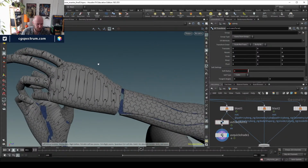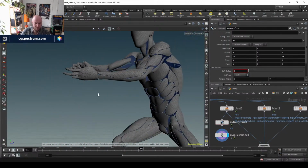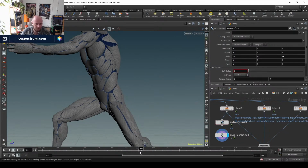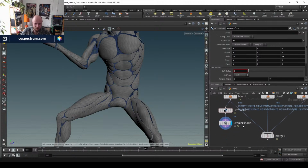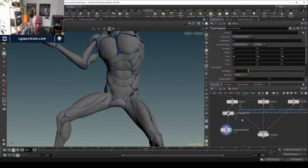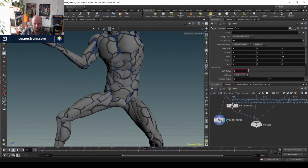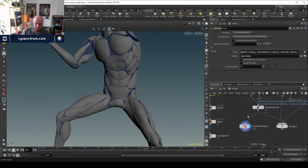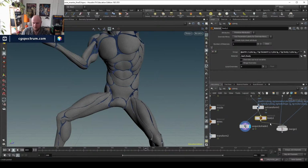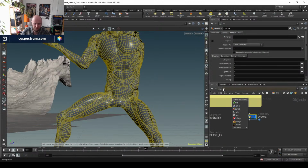There's a bit of stretching going on here. That's not great. Not great UVs, but I'm not going to worry about that. So let's go and have a look at this in the material. So we've got our UV transform, so we want that on there. And let's now put a material node down. Actually, I'll just use the same material, but I'll just modify that material, I think. So let's go and have a look at that material.